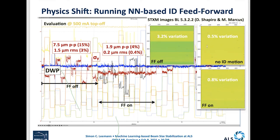And so we went back to this STXM at 5.3.2, and we had the beamline scientists there perform another one of these scans. The ones at the top are the ones you've already seen. This scan down here was taken right about the middle of this period where this feedforward was on. You can see indeed that it's cleaned up a lot, but you can also see that there's still some variation in there. It's still not as nice and calm as you would want it to be. So there's some indication that there's still work for us to do.